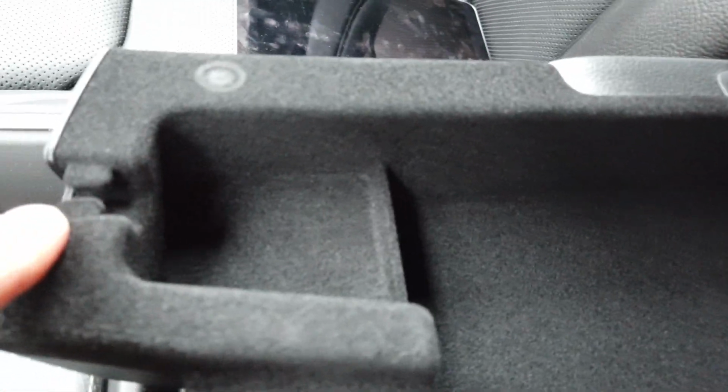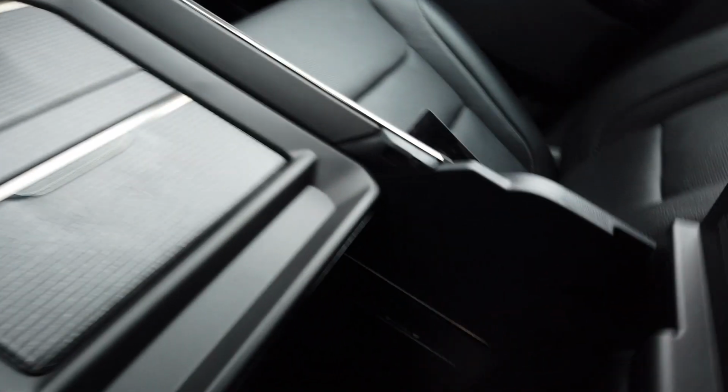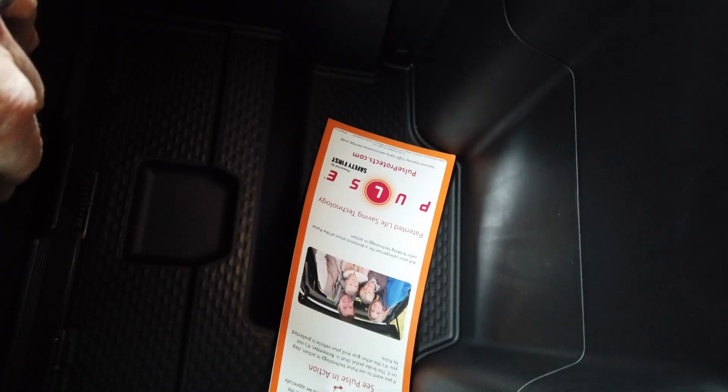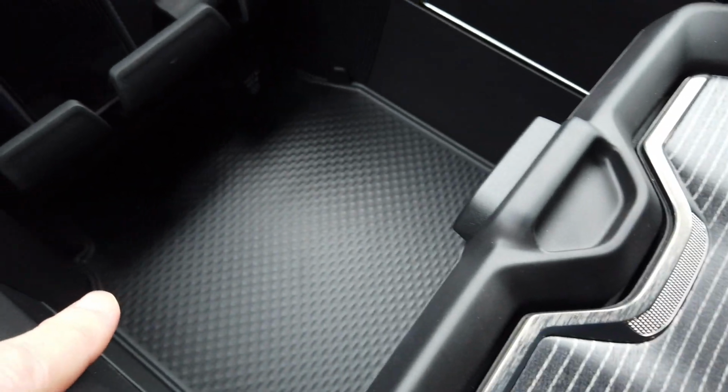So in the glove box, we do have another USB port. There's even a route here where if you want to put your phone in here or maybe a tablet, and you can route the wire outside of here. And then down here, a huge bay for more storage. You max fill right up to that line there, and that allows this tray to go back and forward, so you got more storage underneath that tray.